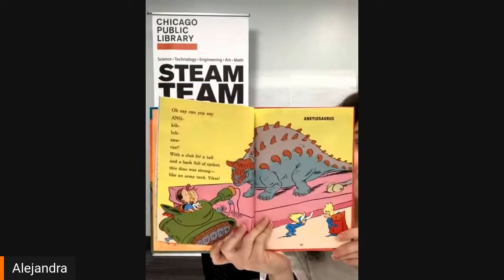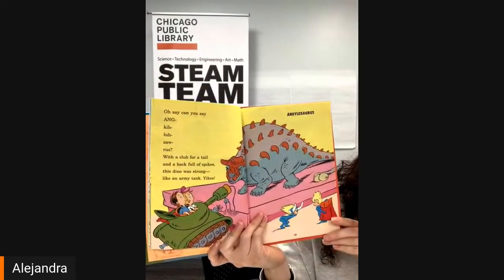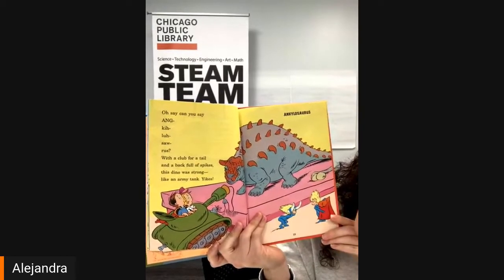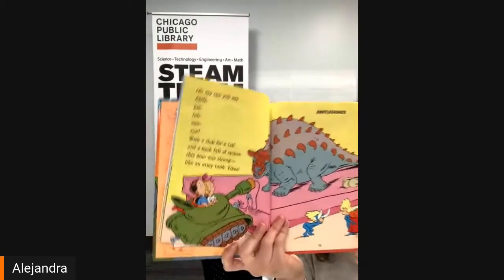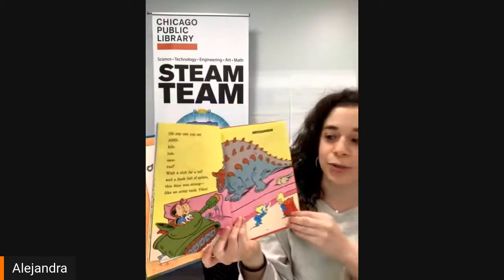Oh, say, can you say Ankylosaurus? With a club for a tail and a back full of spikes, this dino was strong like an army tank. Yikes! So here we have an Ankylosaurus, just like my buddy that I showed earlier.